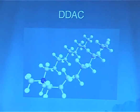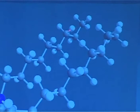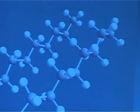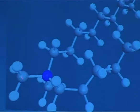This is what a molecule would look like on a molecular drawing program. This one is dimethyl ammonium chloride. We've got two long 10 carbon chains, one running down the back, one running down this side. There's the central nitrogen atom, the ammonium, and then we've got a methyl coming out here and another methyl going behind.